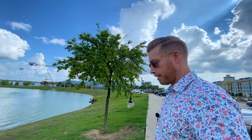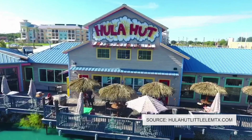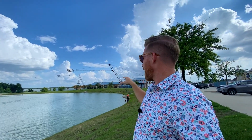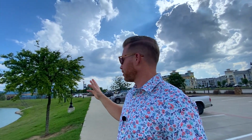But here's the cool thing too. You got this little area. You got the Hula Hut right here. Great little place to get a drink, get some dinner, and again, just hang out on the water. You got quite a few places. You can see up and down here a little bit. This is kind of like the whole main strip of Little Elm, and it's got a beach vibe to this whole area because of the way it's designed.